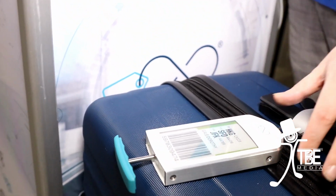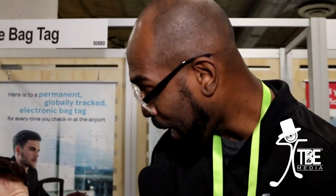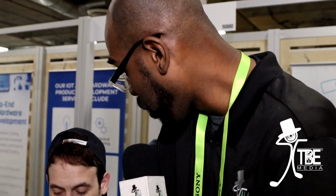So this stays on your bag forever. In addition, it has built-in global tracking, indoor and outdoor tracking. If you're in New York and your bag is stuck in a warehouse in Singapore, it's going to tell you exactly where it is in 25 seconds. So you have global tracking, which means you'll always be able to find it.